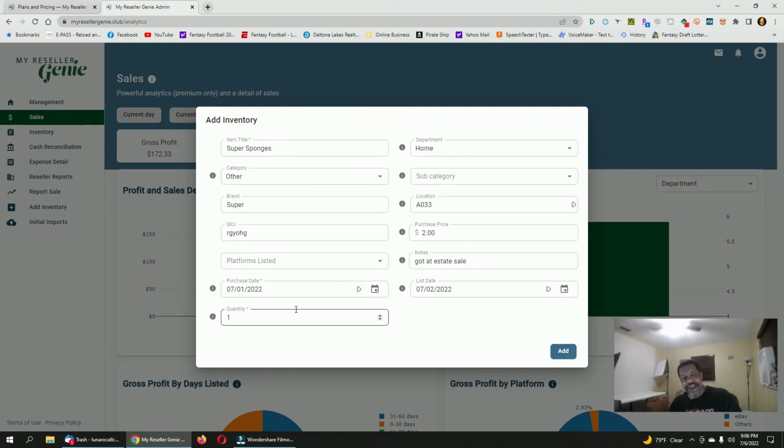Now, before I add, if I bought 10 packs of this, it will automatically list it 10 separate times in inventory. It'll take 10 times $2 each, and add a cost of goods total of $20 to your whole inventory, and split it up 10 times, just to let you know. But we're just going to do one for now because I don't want to mess up.